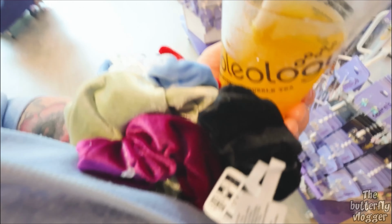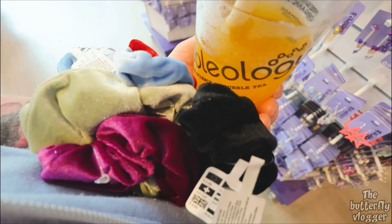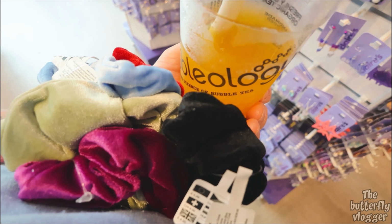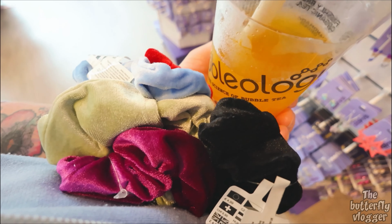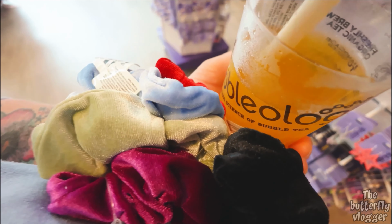They actually sell tubs of the boba, so I am going to get some of that when we go back the other way, because that passion fruit boba was just chef's kiss. I love putting my hair up in scrunchies, so because they have this deal on in Claire's, buy 3 get 3 free, I've invested in some more coloured scrunchies as well.